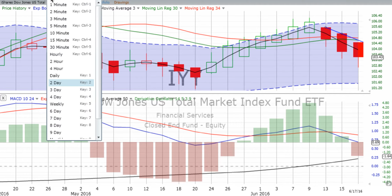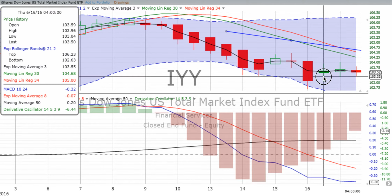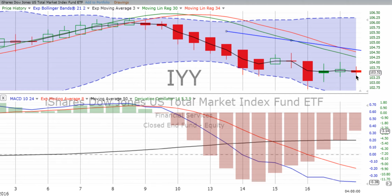We've been looking for some backups and talking about those and potential entry points. Of course, we saw in the morning of the 15th some upward movement. And again, when I say backup, I mean movement in the opposite direction. We saw that strongly in the afternoon on the 16th and again in the morning on the 17th, and then the resumed downward movement in the afternoon.